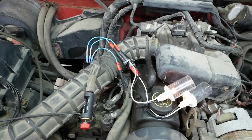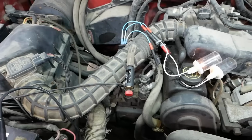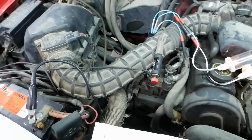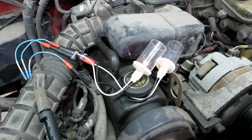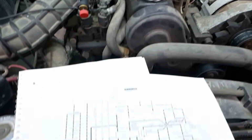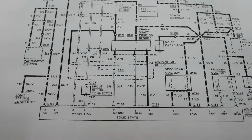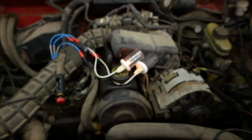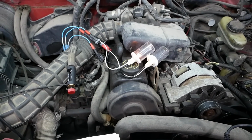So that's not good. Where's my remote starter switch? There it is. Yeehaw! So it's looking like we have a shorted DIS module. I guess we can check the other inputs, but it's not looking good right now.